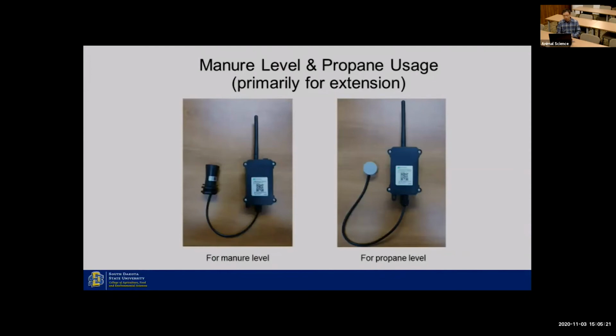And as an extension specialist, it's our duty to develop some extension documents to guide producers regarding how to set up the systems, and we are going to do it next year.